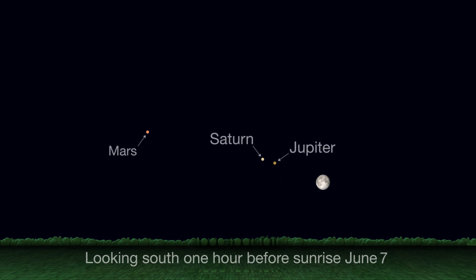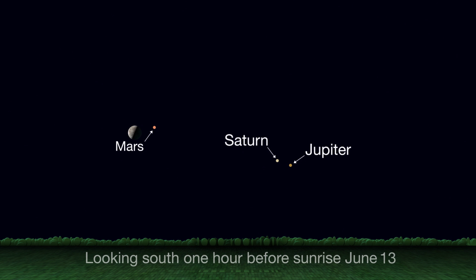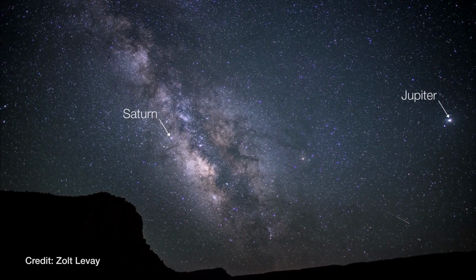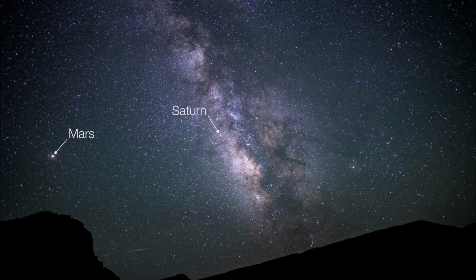And speaking of other planets, during the second week of June, look toward the south in the pre-dawn sky to spot Jupiter, Saturn, Mars, and an increasingly slim crescent moon forming a lineup, with the moon ending up just below Mars on June 13th. These planets are now rising earlier in the night, so by dawn they're making their way farther across the sky than they were a couple of months ago.